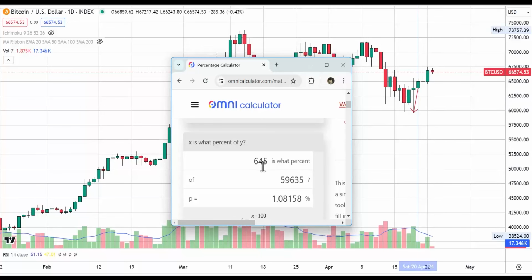Once we do the math and subtract the low of that day from my prediction, we get a difference of $645, which means that the formula predicted Bitcoin's price on that day within an accuracy of 1.08%. Now, this is closer than all the other halvings that the formula works out for. It ranges anywhere from 1.8% to 1.2%.